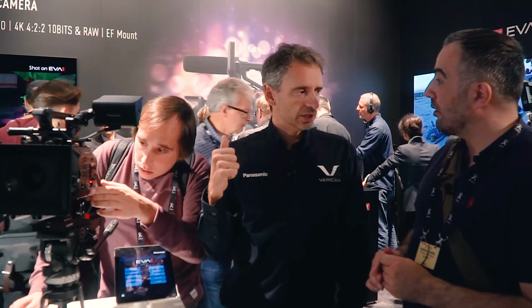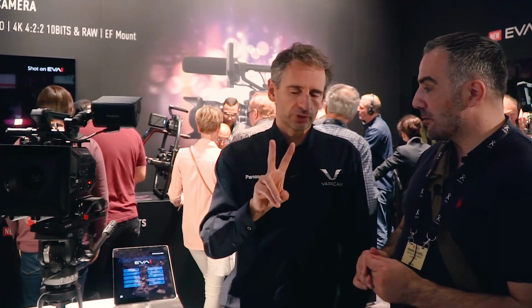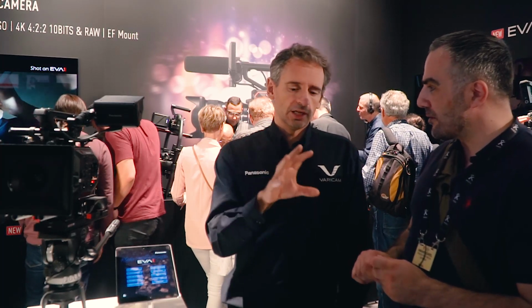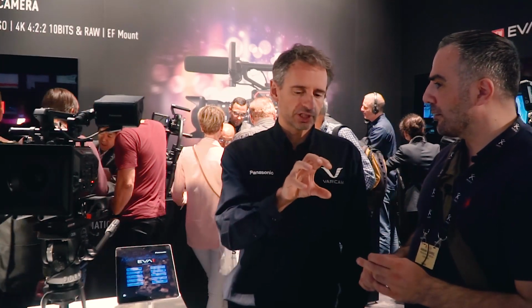And the nice thing is in the future, in the next firmware, beginning of 2018, we will have the raw output. With the EVA-1? Yes, raw output. Two kinds of raw: 5.7K raw, full sensor, up to 30p. And we also plan to have a 4K crop, so it will be a 4K raw, up to 60p. We're talking about 4K raw externally, 60p from the EVA-1. That's absolutely amazing. This is putting this camera on the level of VariCams and Red cameras at a very affordable price.